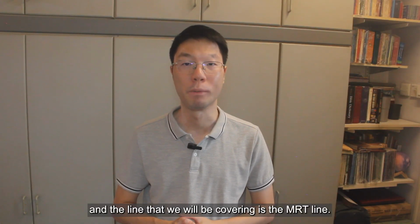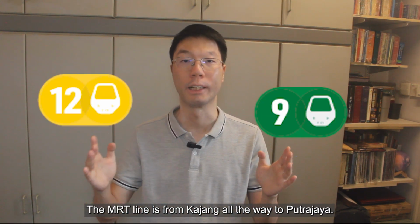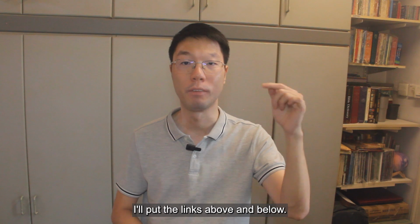The line that we will be covering is the MRT line. The MRT line is from Kajang all the way to Putrajaya. It's a combination of two lines, and for more on Malaysia's train system, I'll put the links above and below.